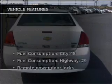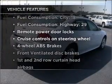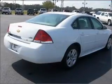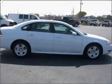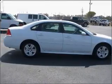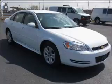And with these notable features, you won't want to miss out on the opportunity to own this amazing vehicle. Air conditioning, power door locks, power windows, power steering, cruise control, power mirrors, an alarm system, an AM/FM stereo with a CD player, an adjustable tilt steering wheel.